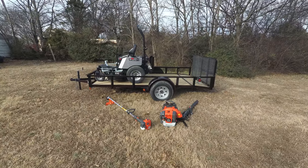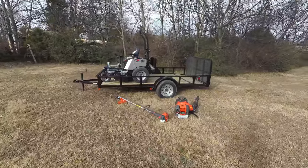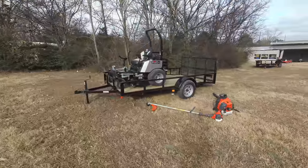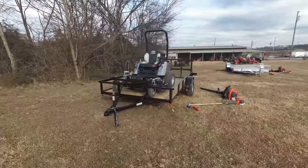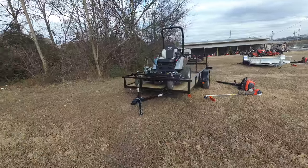We're here at SLE Equipment, located in Nashville, Tennessee. Today we're going to look at the Dixie Chopper Silver Eagle zero-turn mower with 25 horsepower Kawasaki engine, mower trailer package. You can find this package as well as others on our website at SLEequipment.com.